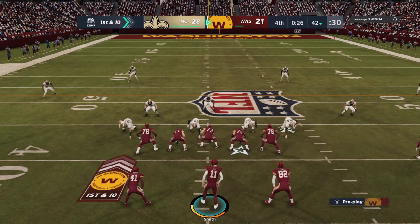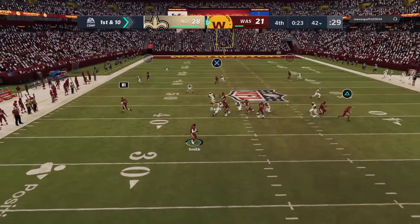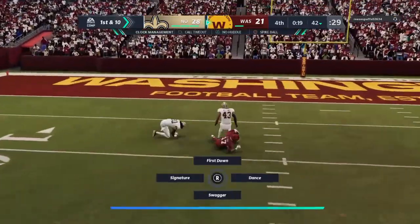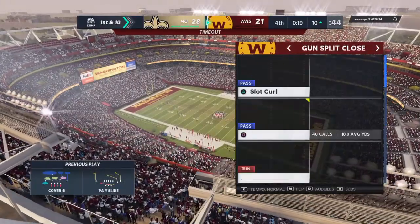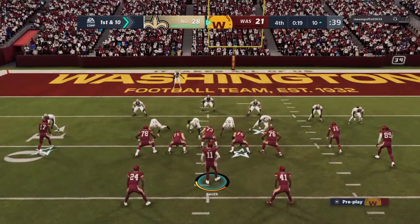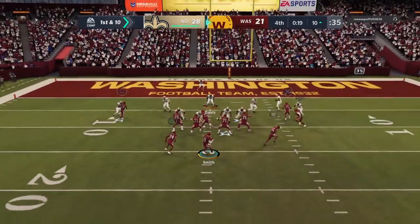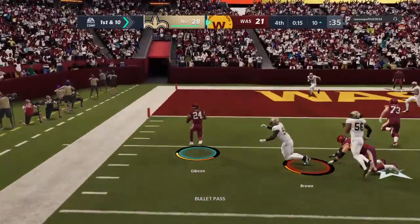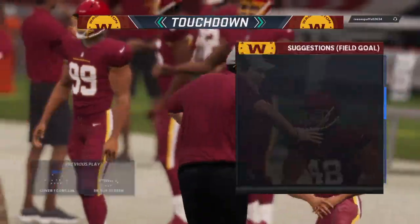Good starting field position for them as they come up 1st and 10 at their own 42. Now a desperation throw deep down. This is caught inside the 15. Now Washington going to go ahead and use their final timeout. Washington gets it with just 19 seconds left on the clock and goal to go. Back to throw. Oh, it's a screen pass. That's complete, and he is across and in for the score.